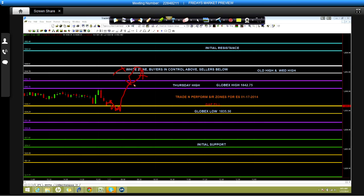I'd actually like to see some tick divergence here before taking the trade here. I don't need anything in the white zone. I'm happy to take it. If I get stopped, so be it. But I'll show you in a minute.